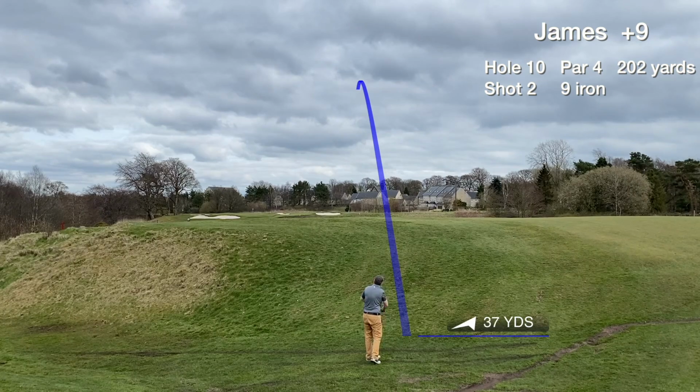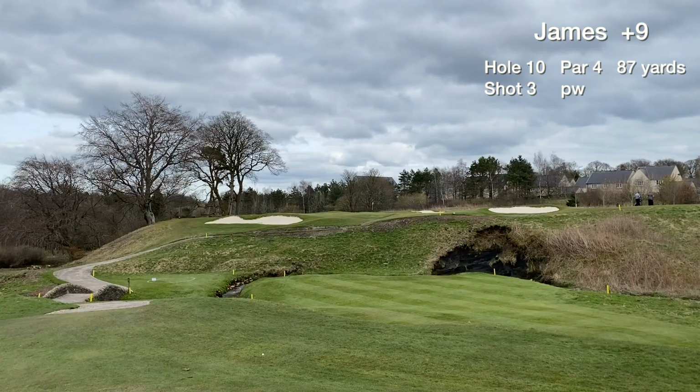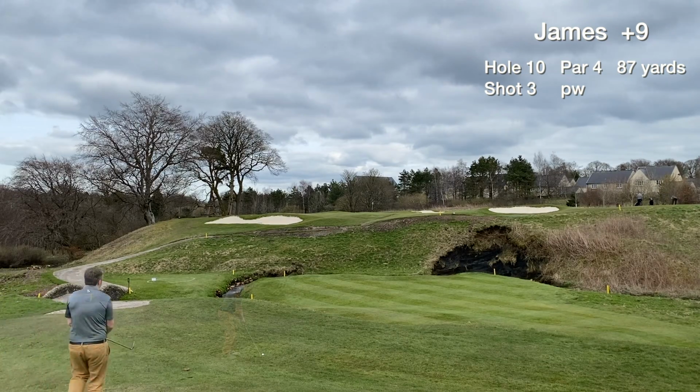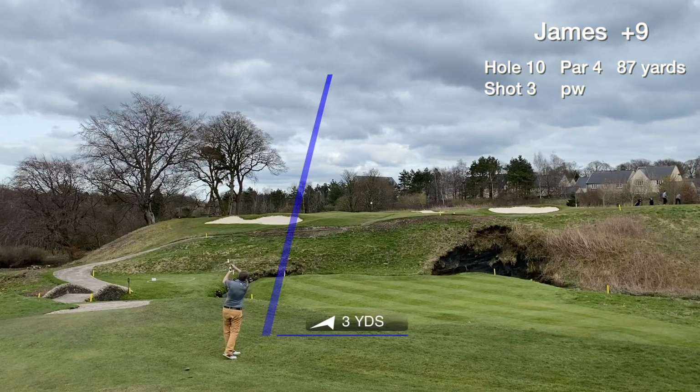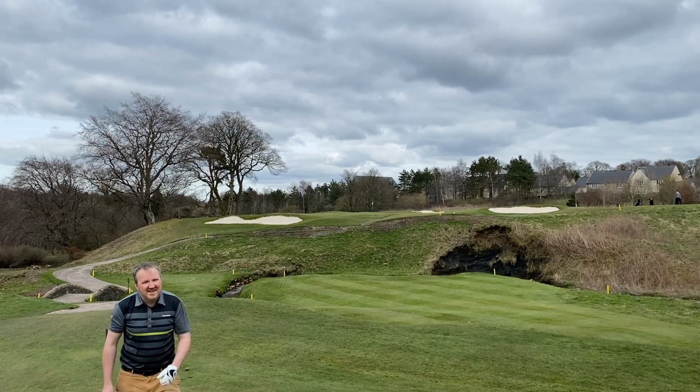So there's water and lots of danger ahead. So I'm laying up with a 9-iron on this shot, taking the safe route. This is 88, hitting the pitching wedge, right at it. So talk about danger here. There's water, there's a massive chasm on the right. It's crazy and a massive bank.